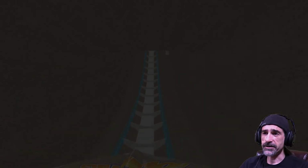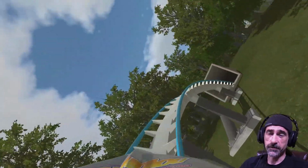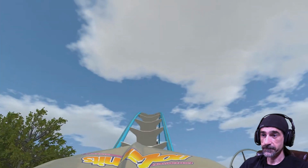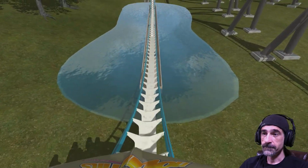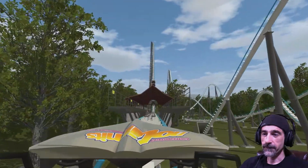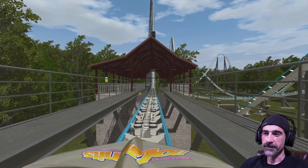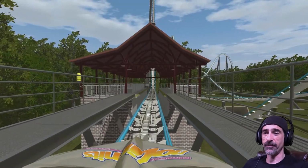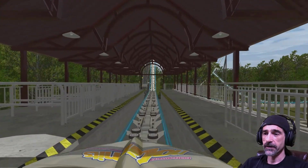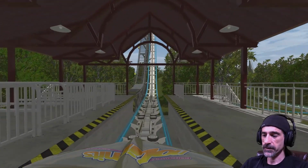I'm wondering how many tracks they'll really have tunnels. Because I noticed in NoLimits too, a lot of tracks have tunnels. Some of them have a lot of tunnels. Oh. Sound of water. Too bad it doesn't splash up. That would be cool. That would be awesome. That was a really neat track. I like that. Nice and long. Very, very smooth.